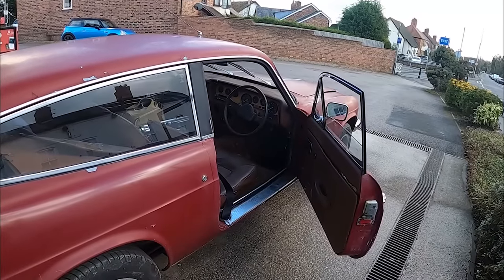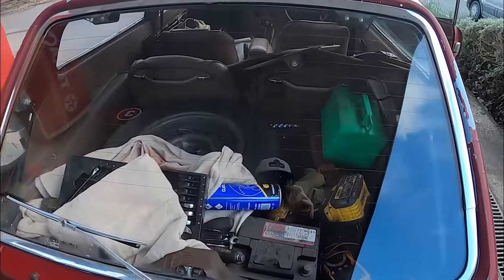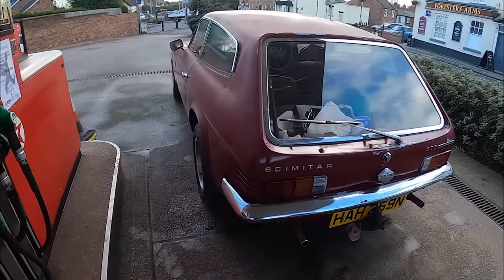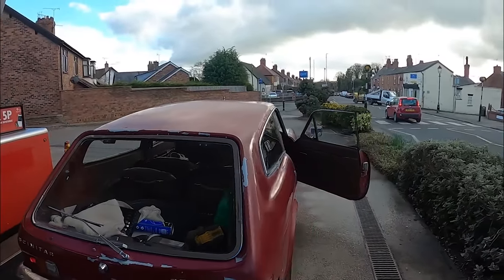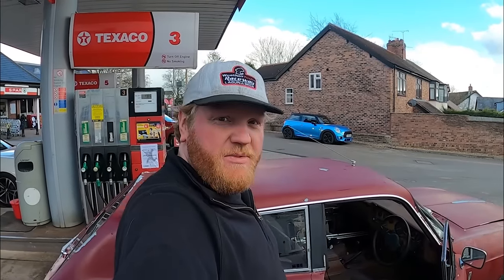Petrol station. We made it. Handbrake. Let's fuel her up. Doesn't she look great? Right, let's put some juice in her.